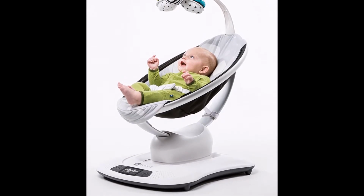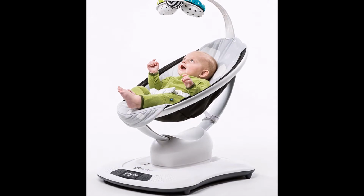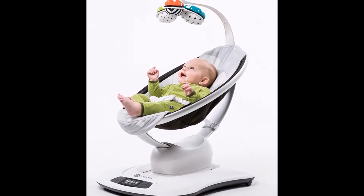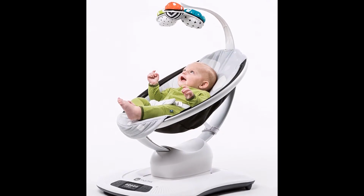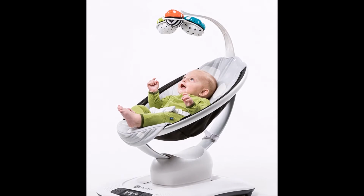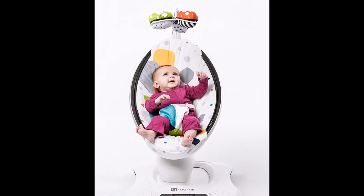The seat reclines to multiple positions to allow baby to lie back and relax or sit up and play. The mamaRoo is now Bluetooth enabled, so you can control the motion, sound, speed and volume from your compatible smart device. Item weight 19 pounds.